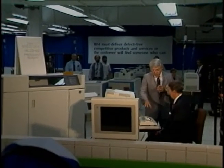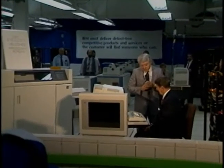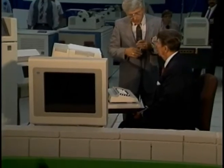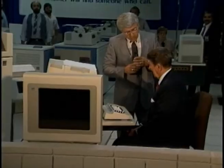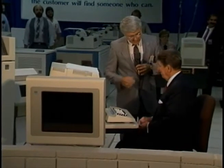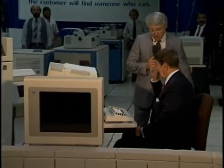Now, we could have programmed this in any number of ways. You can write your name or anything else. What we decided to do is have you push one of the keys. And obviously, because you're Irish and I'm Irish, you have to push the green key. That's all, one key.